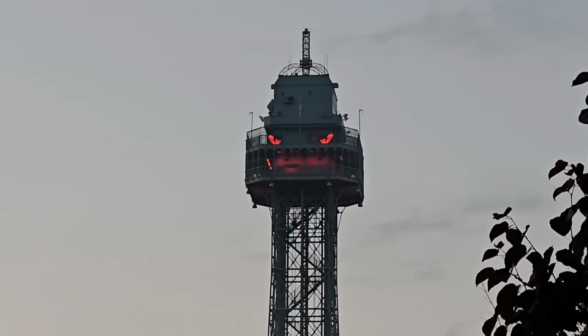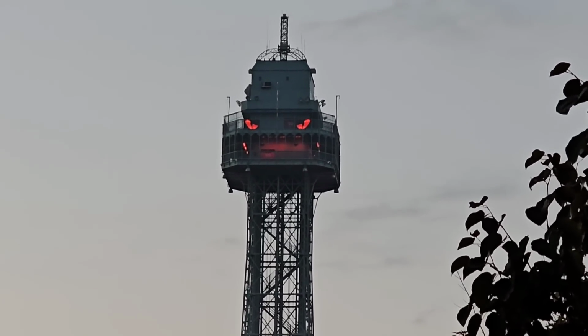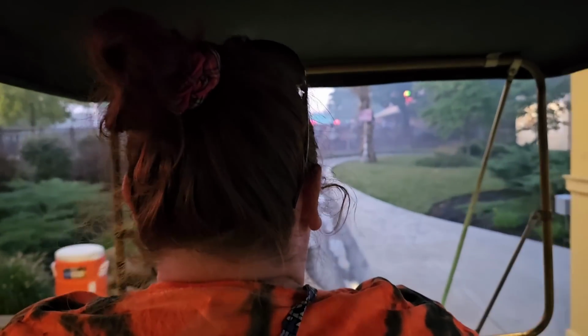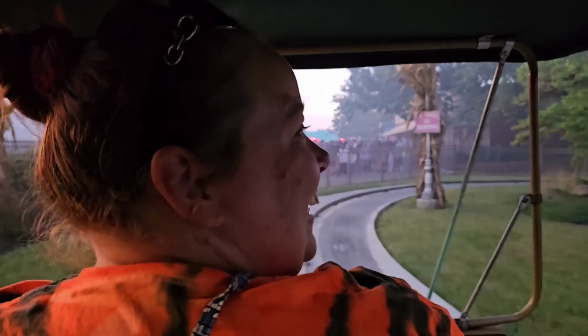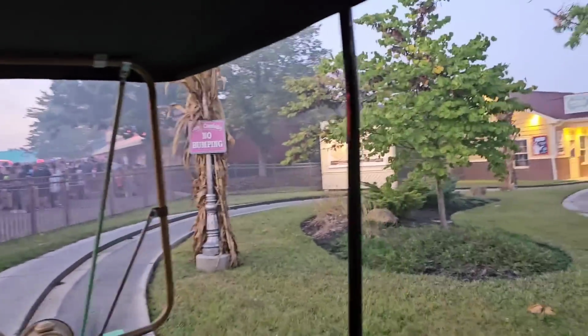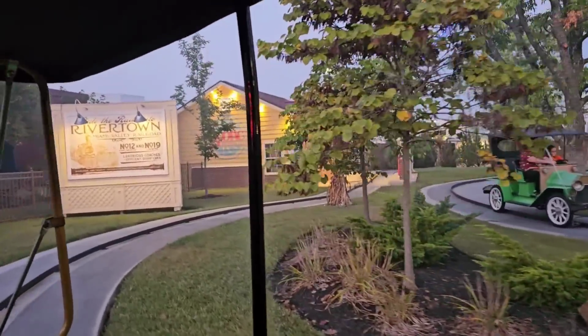One cool feature they have here at Halloween Haunt, they got the Eiffel Tower decked out with some evil looking eyes. Okay, so we made a little pit stop so that Jess could drive the taxis. Pretty awesome. We've never done this at night. Sorry if the camera's a little shaky.